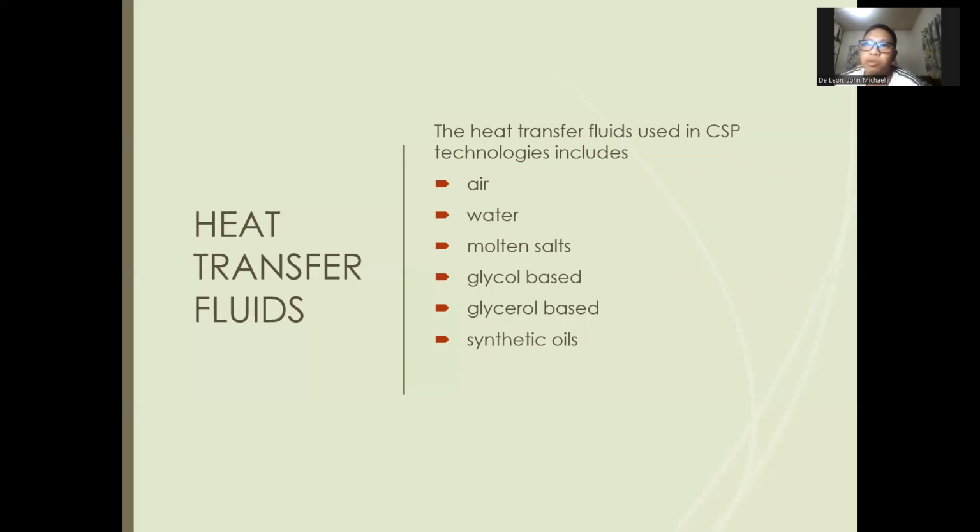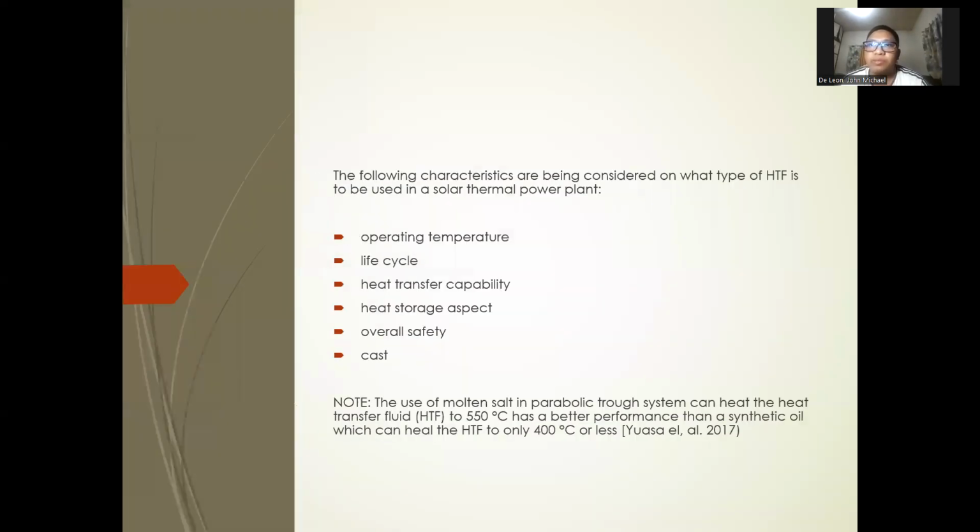So, heat transfer fluid. The heat transfer fluids used in CSP technologies include air, water, molten salts, glycerol-based synthetic oils. Okay, next. The following characteristics are being considered on what type of HTF is to be used in a solar thermal power plant. So operating temperature, life cycle, heat transfer capability, heat storage aspect, overall safety, cost.